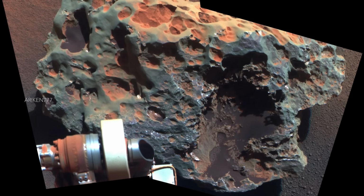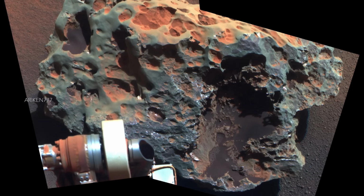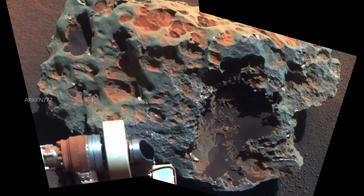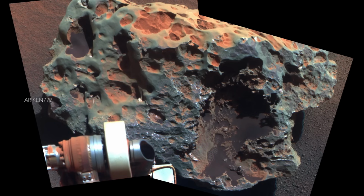This is one of the largest meteorites yet found on Mars. Analysis of the meteorite's composition using the alpha particle X-ray spectrometer confirmed that it is rich in iron and nickel. The meteorite is about 2 feet across.